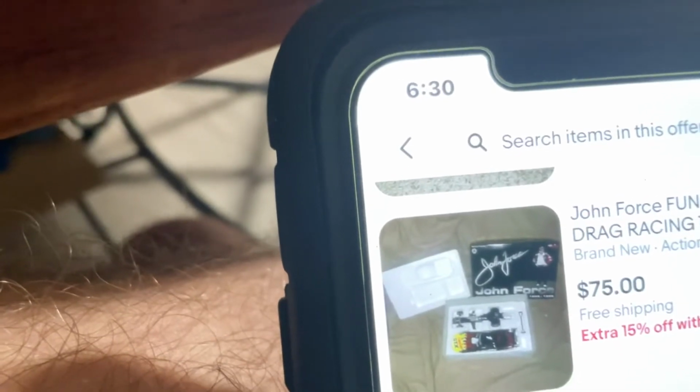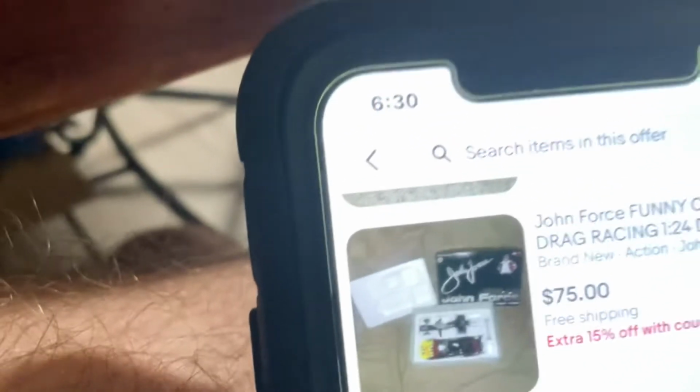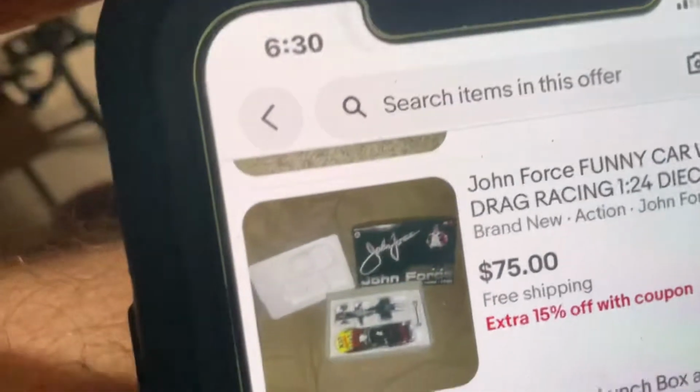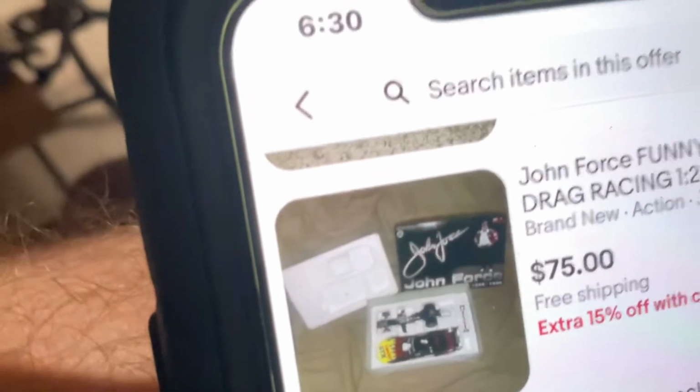I didn't really find anything that was worthwhile. I saw a couple good things, but nothing really specifically I was looking for. I'm mostly looking for custom figures for custom. I like making customs. I'm also looking for figures for my collection, mostly for custom.